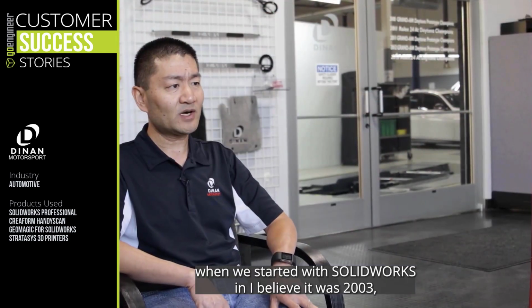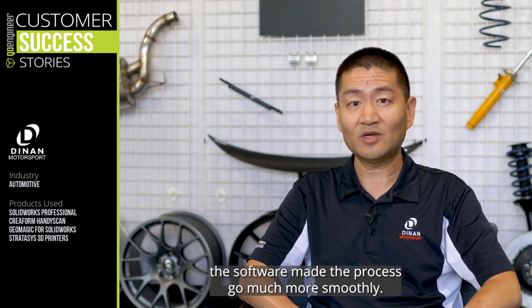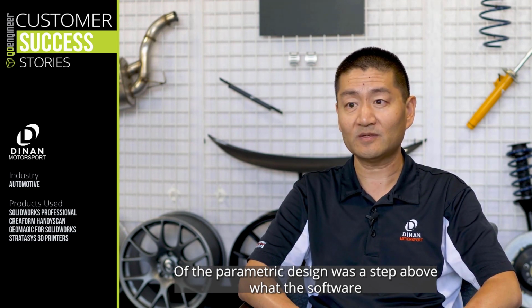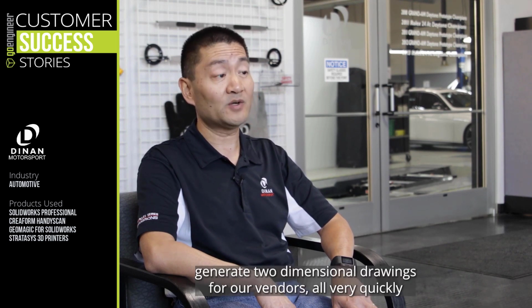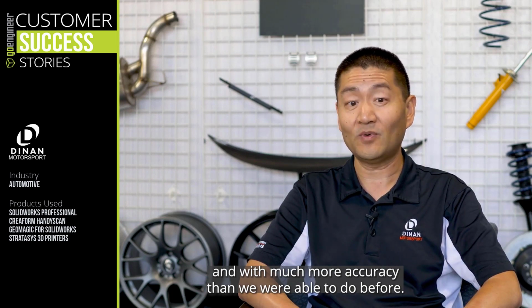When we started with SOLIDWORKS in, I believe it was 2003, the software made the process go much more smoothly. The parametric design was a step above what the software that we were using before, and we were able to generate models, revise the models, generate two-dimensional drawings for our vendors all very quickly and with much more accuracy than we were able to do before.